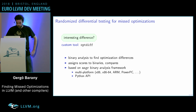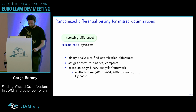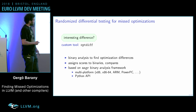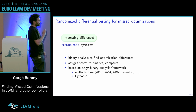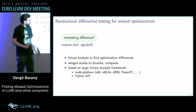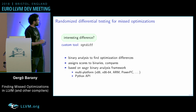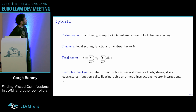It's based on a framework called angr for binary analysis. It was developed for security analysis, but it's flexible enough to allow me to do this work. It's a multi-platform tool. I mostly tested ARM because ARM is the assembly language that I can read. I did some testing of vectorization on x86, and I could do other architectures as well. And this angr framework is written in Python, so my tool is also written in Python. So how does this work?